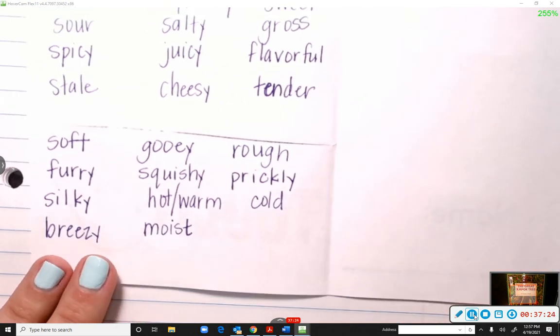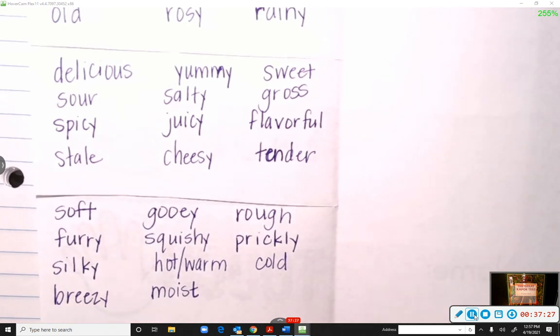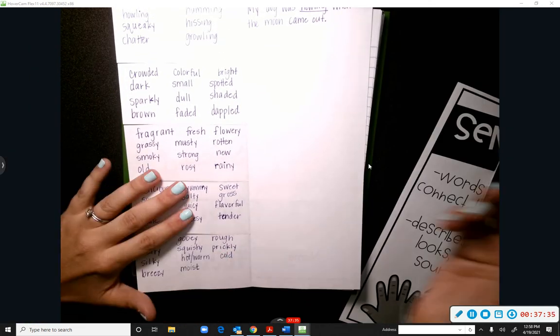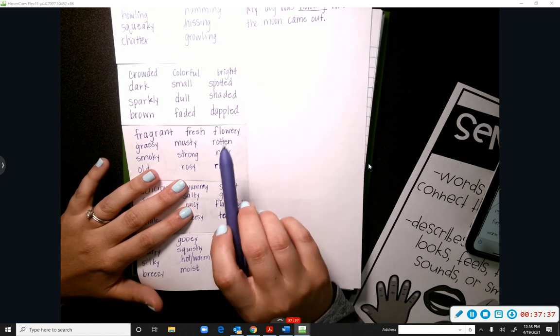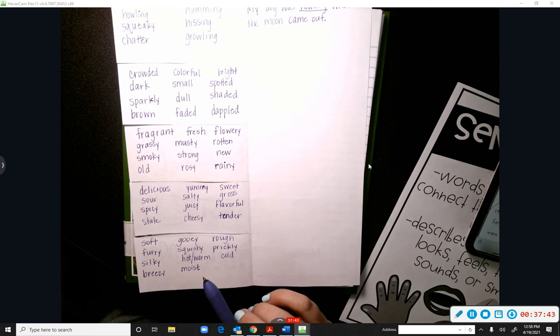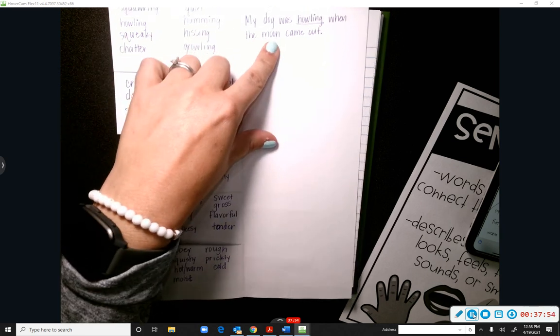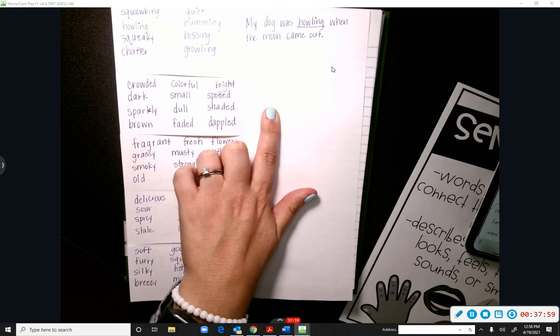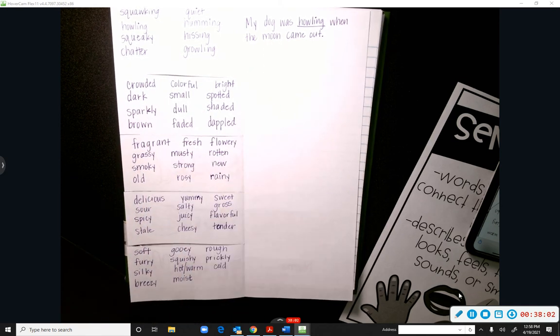Okay. So now you guys have an idea of some words that connect to your five senses. So now on the last four, I want you guys to come up with your own sentence on the right-hand side to go with that sense. And you can use the words that we've written down on the example flap and come up with your own sentence for sensory language. We did the first one together. My dog was howling when the moon came out. Okay, so come up with a new sentence for the last four and we will share.